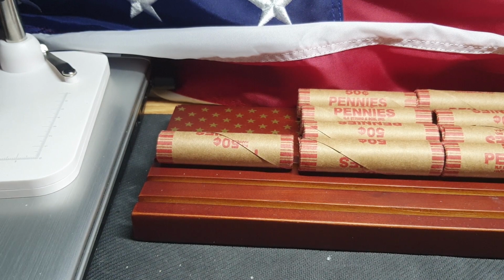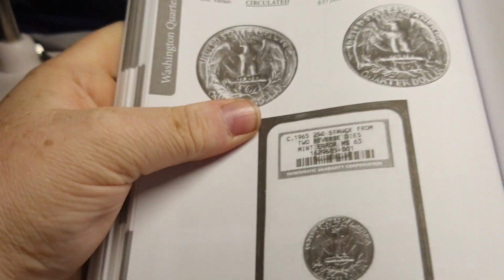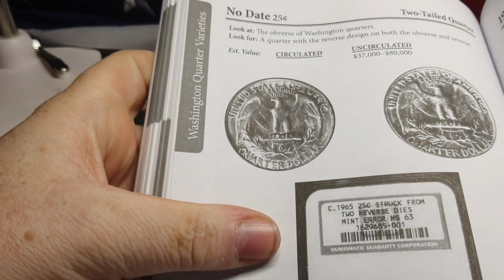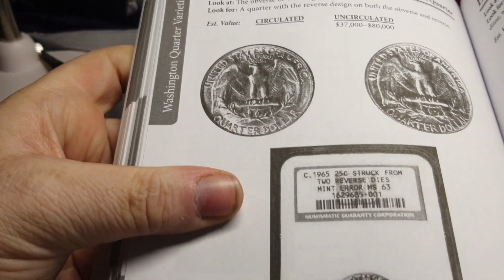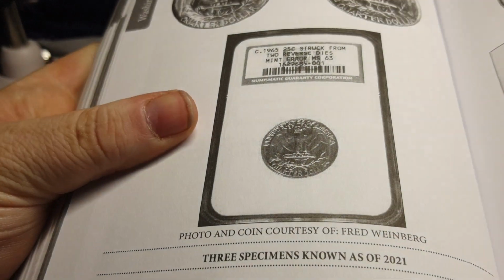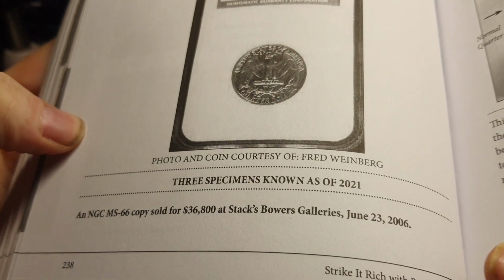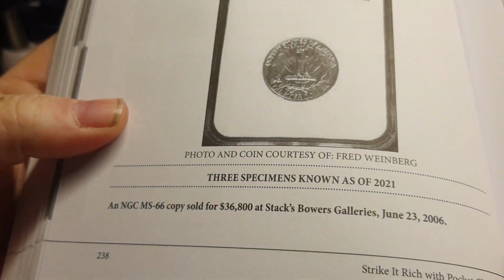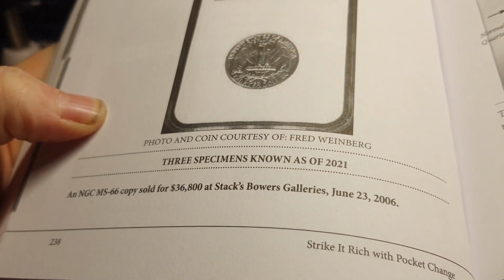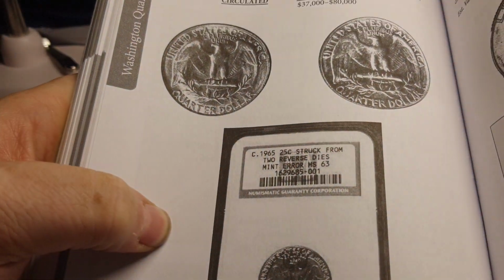Here's a quarter to look for. Two tails. Now, don't get this confused with a magic coin, which we can talk about at some point. This one here has two reverse dies, so we have no idea what year it is. But right there, look at that. In 2006, could you imagine this thing coming up right now? That was 36,000 in '06. Could you imagine how much this sucker would go for now?